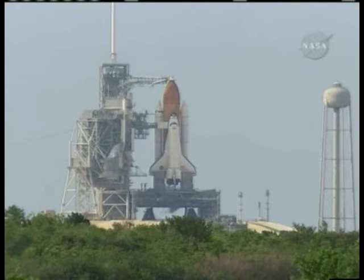This is Shuttle Launch Control. We're at T-minus 9 minutes and holding, and exactly 30 minutes from our planned liftoff time at 6:03 and 10 seconds.